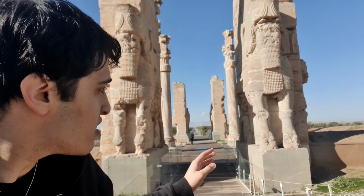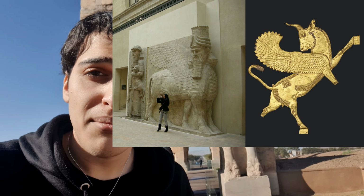You can see over here there's something like a flying horse, like a griffin, with the head of an Achaemenid soldier. Well, you can find these kinds of things in Elamite civilization and in Babylon, because this was a common architecture between the kings, but this one specifically exists only in the Achaemenid Empire. Even in the Sassanid and the Arsacid Empire, this kind of thing didn't exist. Wow.